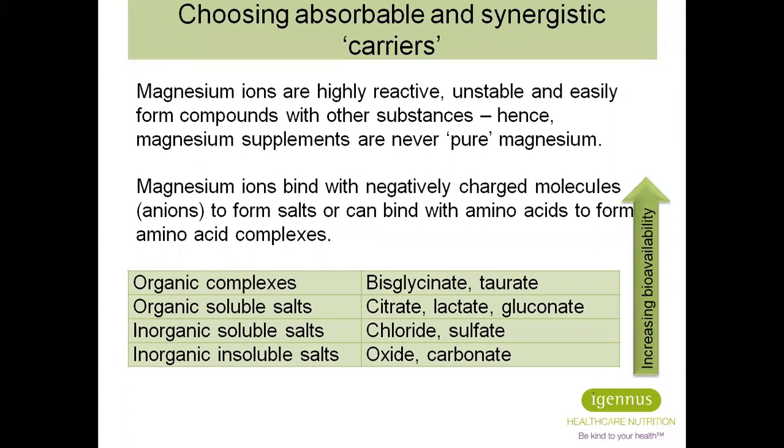So most of the carriers are salts, and you get organic salts and inorganic salts. The organic soluble salts, which have a higher bioavailability, are citrate, lactate, and gluconate. And then there are also inorganic salts, chloride and sulfate, and then the inorganic insoluble salts like oxide and carbonate. Of those, magnesium oxide is the cheapest, most widely used form in supplements, and it also has really low bioavailability. It's only 4% bioavailable.